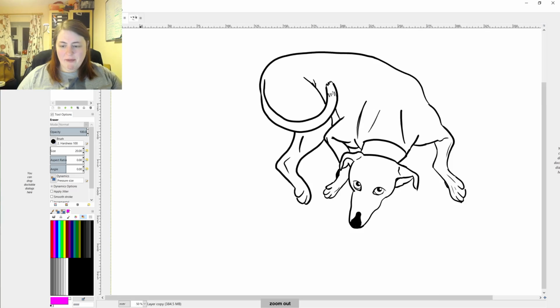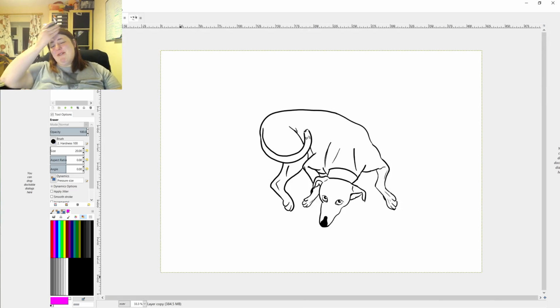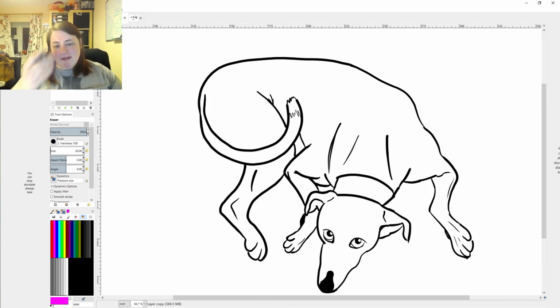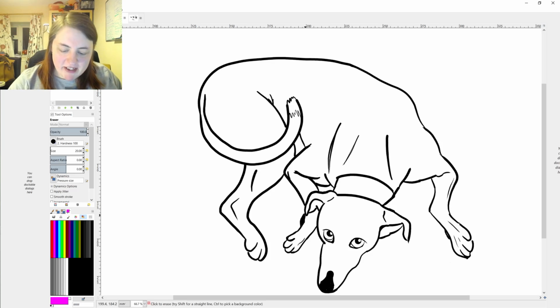Just realised how little of the page I've actually filled with this picture. I've been too zoomed in while I've drawn it. Damn. Well, that's okay. Do we have time to colour it? Maybe I'll do that as an extra project, not on the video, because right now I need to stop this and get set up for my quiz.